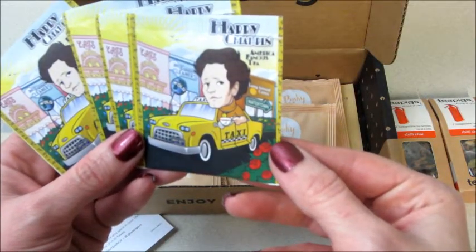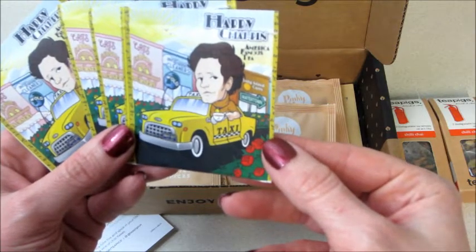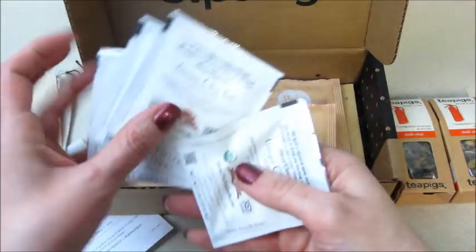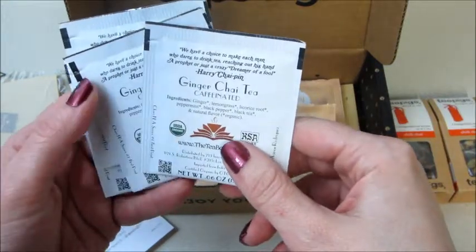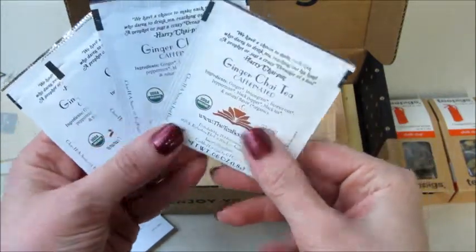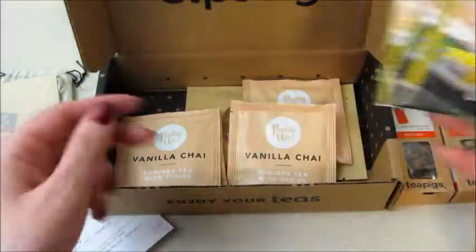America Famous Tea by Harry Chai Pen. That's really neat. Love that packaging. This is ginger chai tea, caffeinated. Very cool. So we got 4 of those. Excited to try that.